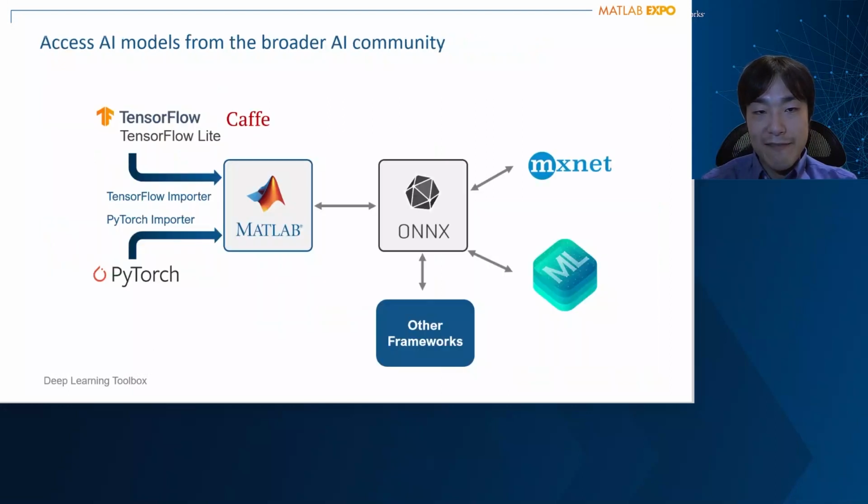We also know that the broader deep learning community is incredibly active and new models are coming out all the time. Because we support the important models from TensorFlow, PyTorch, and ONNX, you have access to those new models and can work with them within the MATLAB environment.